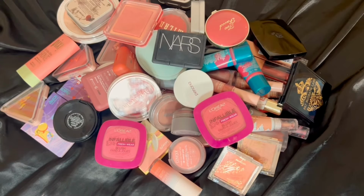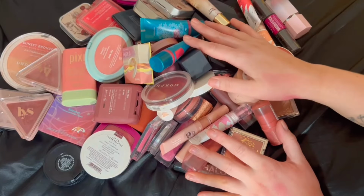This is everything I'm decluttering. So let's count it up to see how many are leaving the collection. 59 blushes are gone.